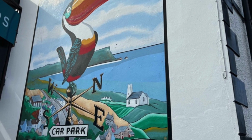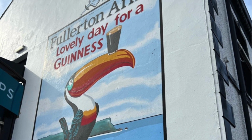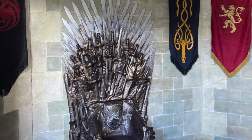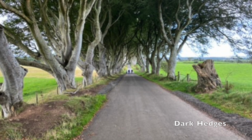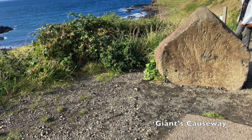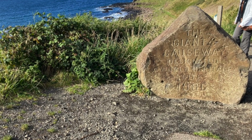After conquering the bridge, it was time for some well-earned lunch at Fullerton Arms, which has Game of Thrones door number 6. After lunch, we went down the street to visit the Dark Hedges, also known as the King's Road to Game of Thrones fans. And our final stop on the sightseeing tour for the day was the Giant's Causeway.